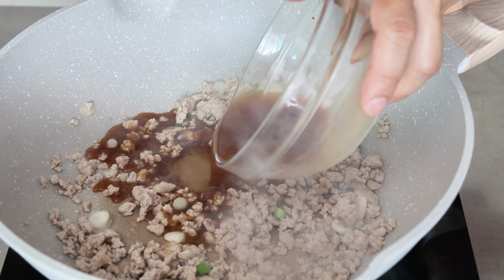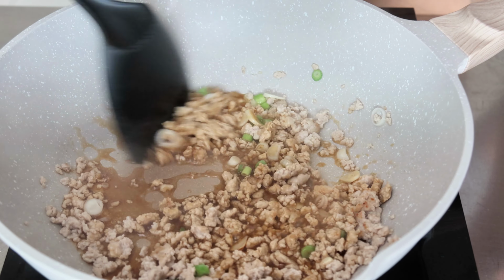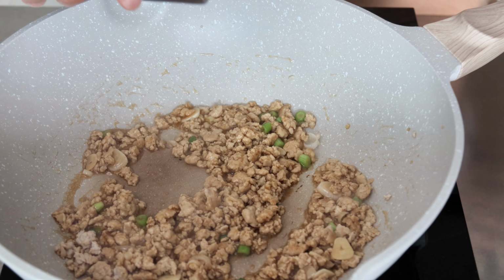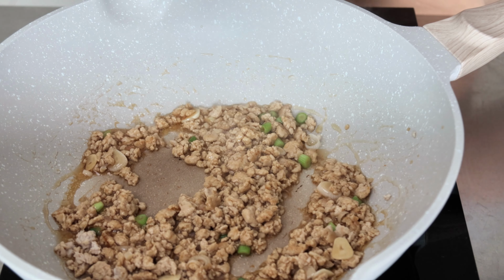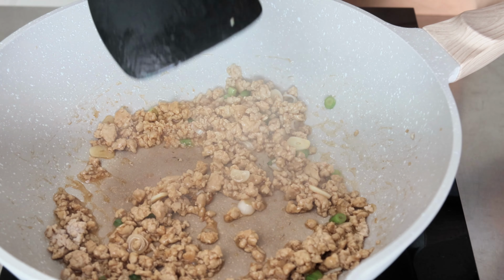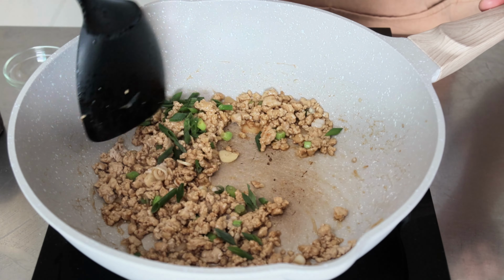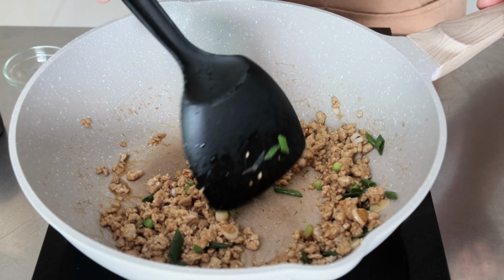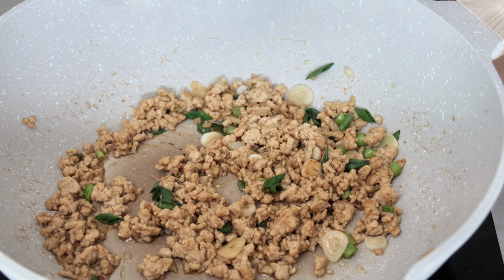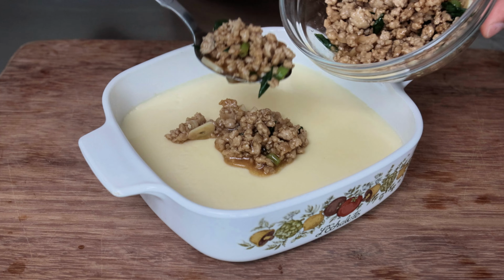Pour in the seasoning. When the sauce has thickened, drizzle some sesame oil around the sides of the pan. Turn off the heat. Then, stir in the green parts of the green onions. Taste and adjust for seasoning. To serve, pour the meat sauce over the egg.